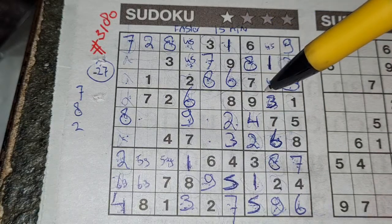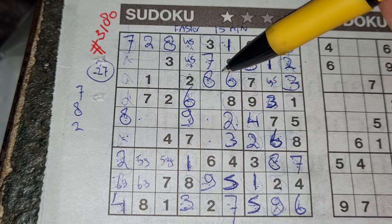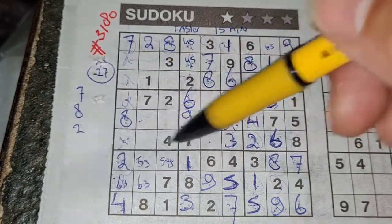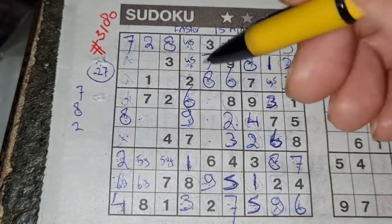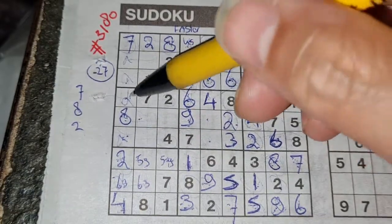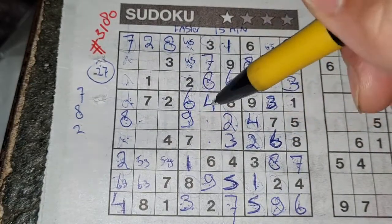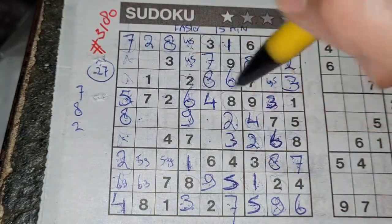So we have two numbers. Wait. 4 in this row. 4 in the middle row. So the row above. The only place for the 4 should be there. One number left in this row. 1, 2, 3, 4, 5 is missing. Okay. 6, 7, 8, 9. Yes.